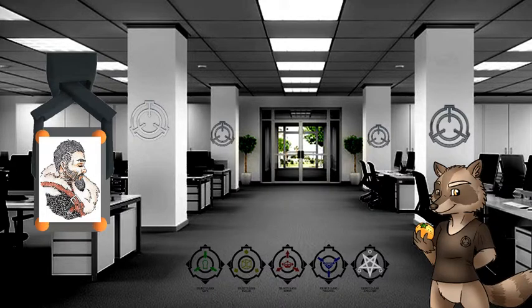When circumstances require Class A personnel to be in direct proximity to such anomalies, such as in the case of facilities housing containment units, Class A personnel are not allowed access to the areas of the facility containing such anomalies and are to be kept in secured areas at all times. In the case of an emergency, Class A personnel are to be immediately evacuated to a designated and secure off-site location. O5 council members are always Class A personnel.